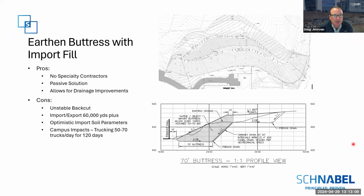So the earthen buttress approach was fairly straightforward. It would be the removal of the slide mass at the base and then the construction of a structural fill buttress at the bottom. It's a proven technique that's been done before. It's a passive solution. It doesn't require a lot of technology to get it completed, but had some significant disadvantages to it, where digging out the toe of a landslide has the potential to activate an even larger portion of the landslide. A large quantity of fill was estimated to be about 60,000 yards that would have to be hauled off and then brought back in. So the campus impacts of the trucking of that soil in and out of campus was seen as being a significant impact.